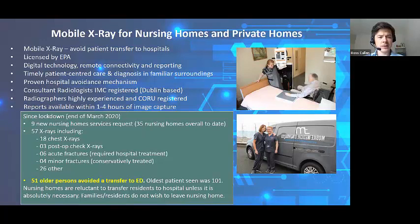You can see since lockdown, 9 new nursing homes requested, and 35 overall have come on stream to date, both private and some public. 57 X-rays in that time, including 18 chest X-rays, 3 post-ops for just checking to ensure the patient is okay post-op, 6 acute fractures which required hospital treatment, and 4 minor fractures which were conservatively treated there.